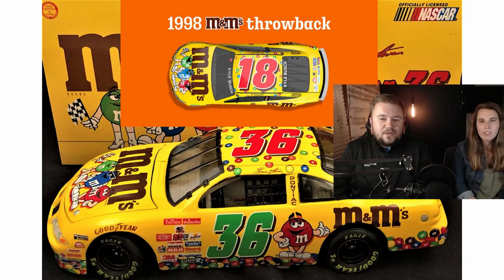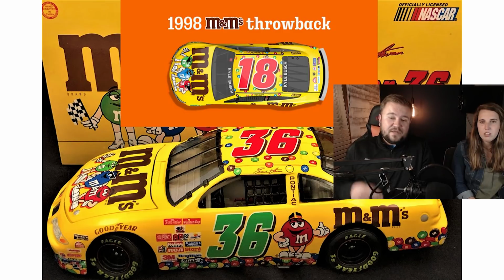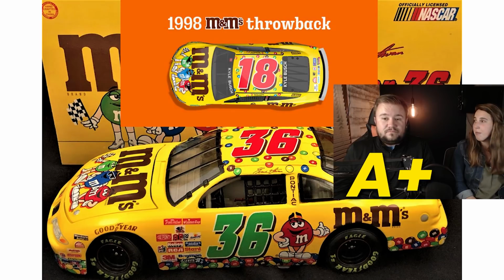Next up, we've got Kyle Busch. Now, again, they did a fan vote for people to decide what paint scheme he should go to. I personally wanted to see the 2008 M&M's car be used, but this is going back to the 1998 Ernie Irvan. And although this is the only image I found of his car, I put the Ernie Irvan car beside it to kind of help compare. I think they've done a great job making this exactly like what it looked like back then for the most part. And I'm going to say an A+. I'm like teetering A+.